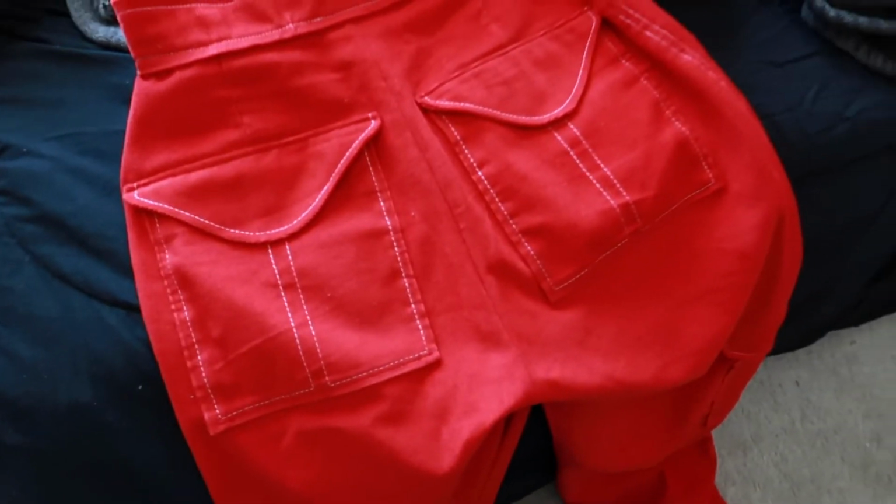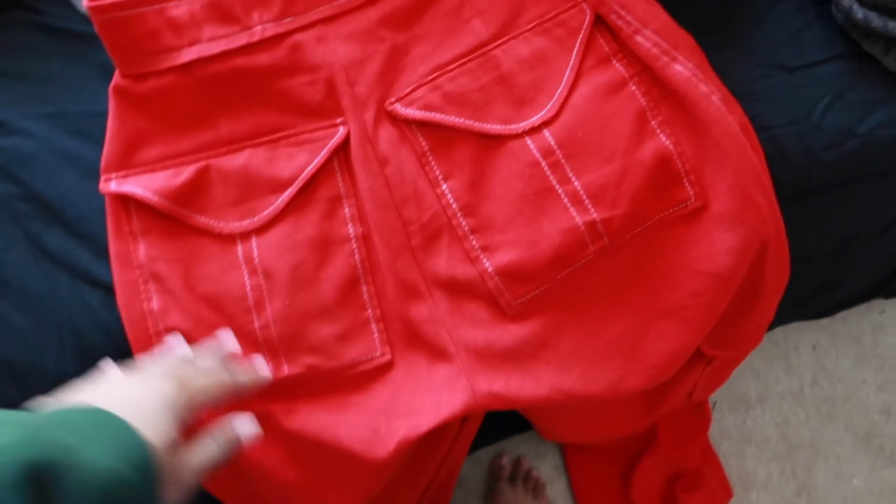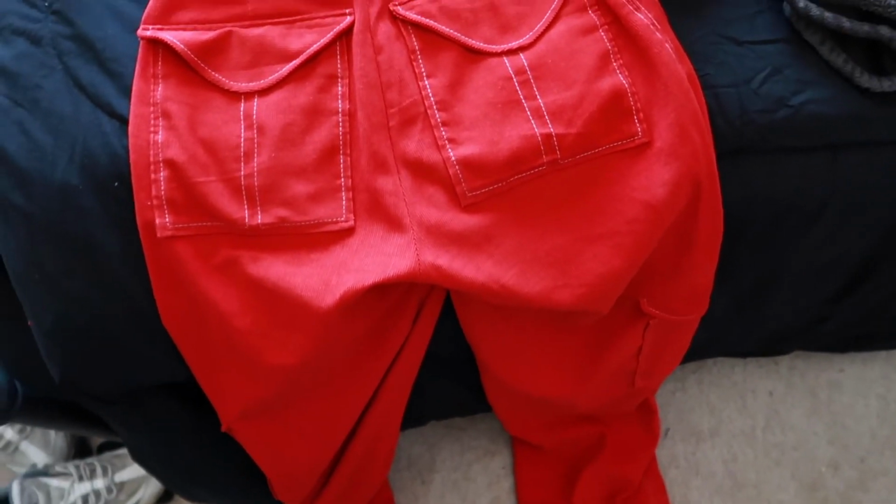So it's been another day and I finished the pant, but I'm just so in love with these back pockets. That is my jam. I'm about to put them on now to show you guys what they look like all finished up. So here they are in their full form. Looking so good, looking so cool. And honestly, they do exactly what I wanted them to do.